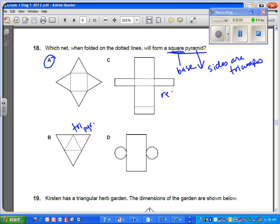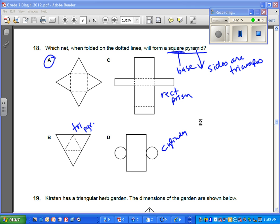This looks like a rectangular prism, and this looks like a cylinder. So don't miss that one. Make sure you know your shapes, your 3-dimensional shapes.